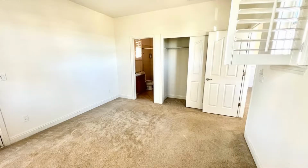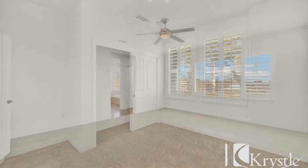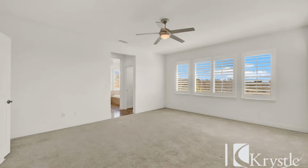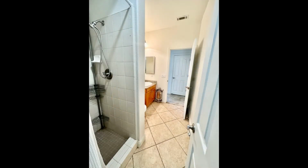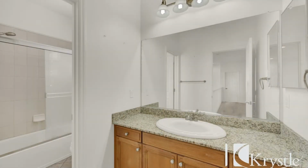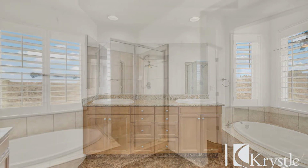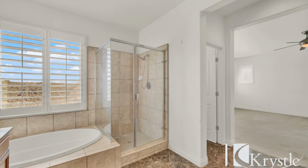The bedrooms are large in size, while the bathrooms are well appointed. Other great features include plush carpeting in the living room, central air conditioning unit, and an automatic sprinkler system for the front yard. This is truly a must-see.